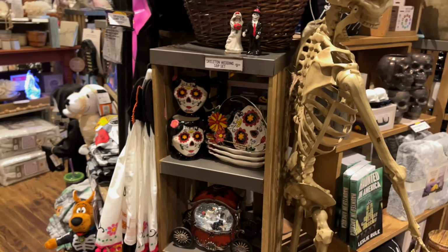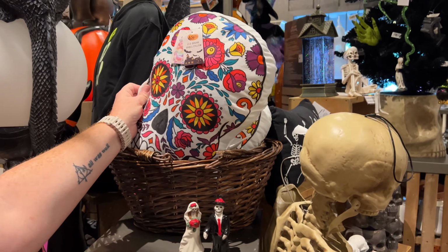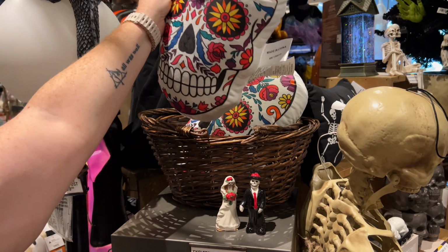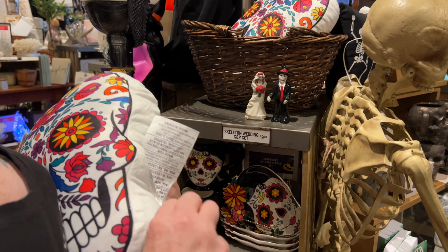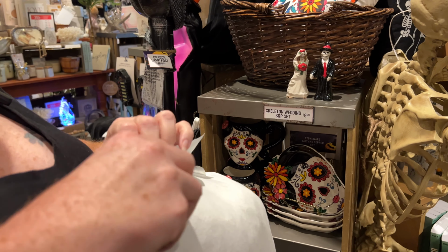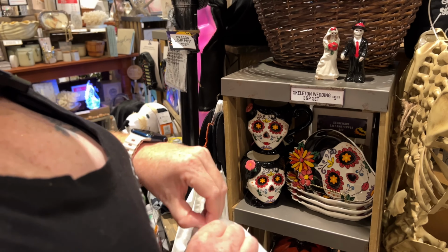Okay, and then sugar skull stuff, which I love. Sugar skulls. This is soft. Oh, and it lights up. Huh. Let's see. Maybe. Oh, no batteries. So, no lighting up.